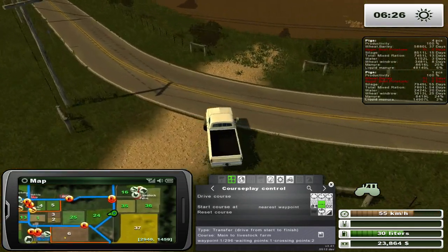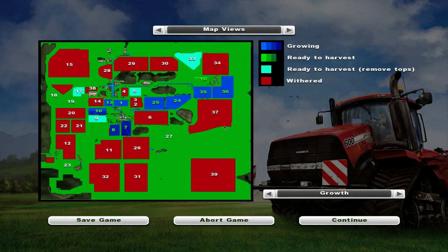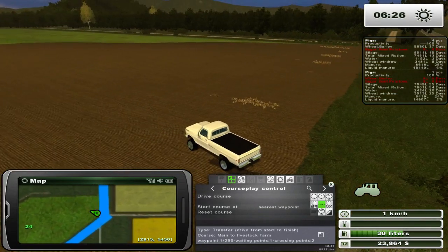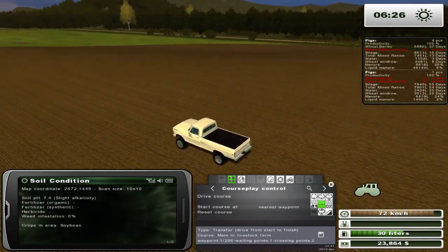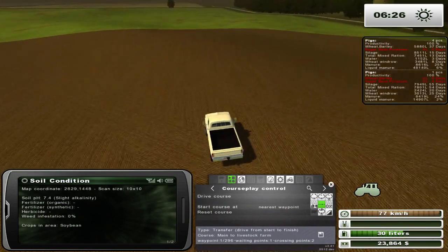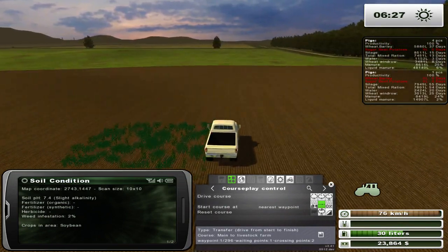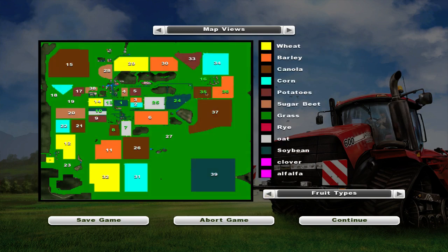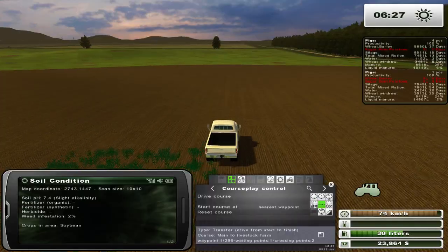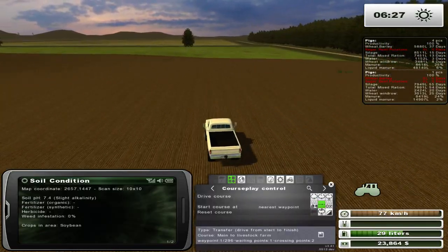Why didn't this grow? That's weird. Apparently it's in like the first stage of growth, but there doesn't appear to be anything. As you can see, this is gonna happen for all of it. What did I plant over there? 35 and 36. So those are the regular crops. This is soybeans, and soybeans haven't sprouted yet. Another one over here is oats.